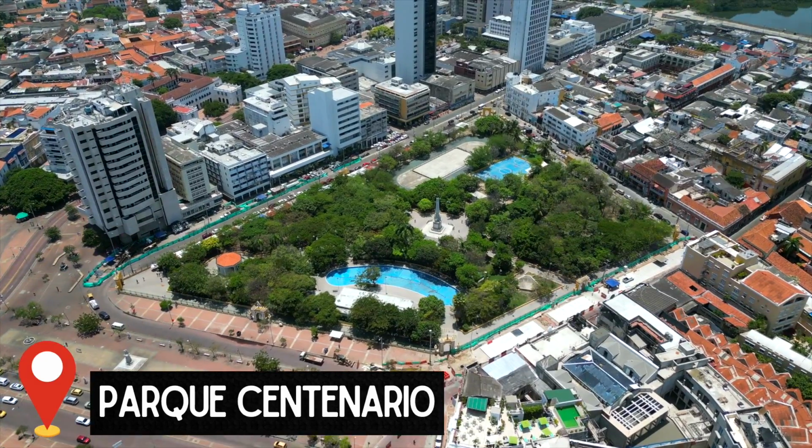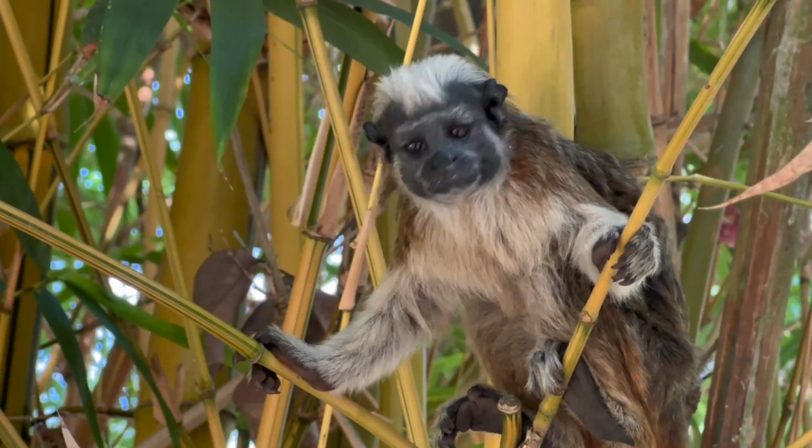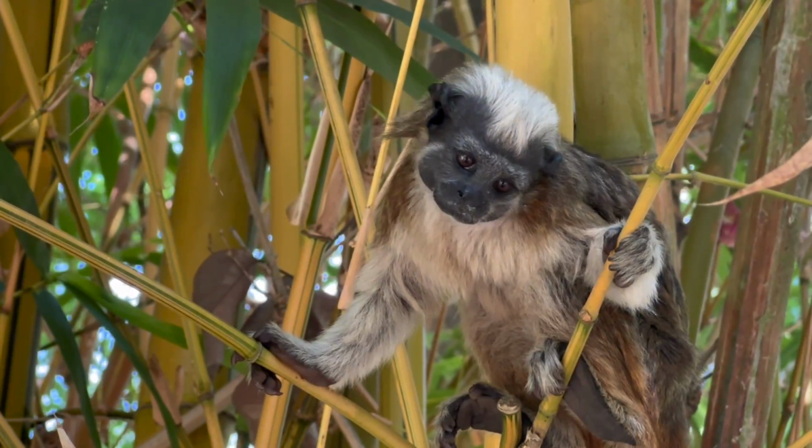We are going to start our day here in Parque Centenario. It's right across from where we're staying. And this is a park like no other we've ever been to. There is so much wildlife for you to experience here. Right here, there's a monkey. There are these cute little monkeys with this like white little mohawk on top. Never seen this species before.